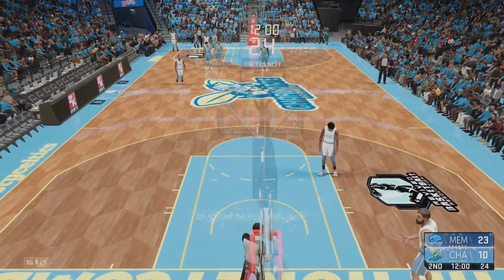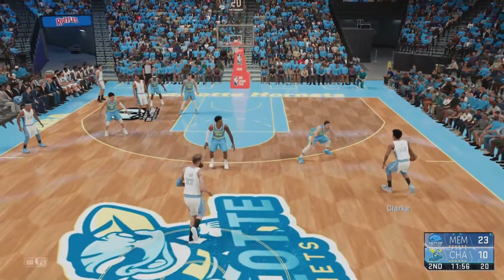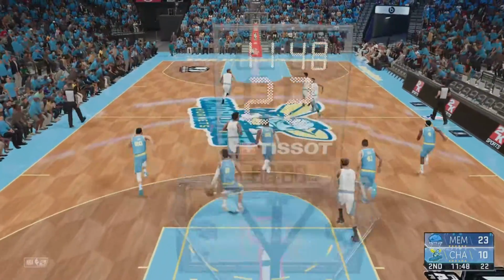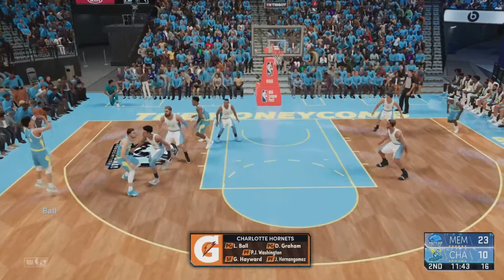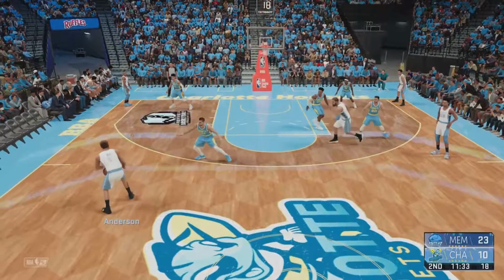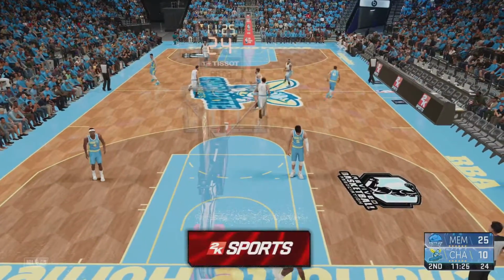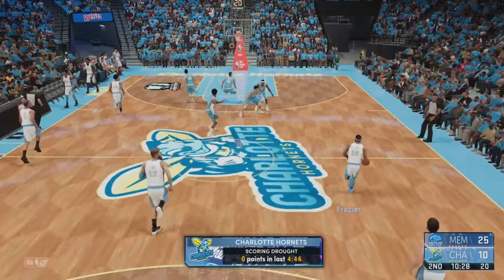The Hornets have been struggling because their main thing all year long is just not being able to hit shots. LaMelo Ball with the rebound. Yeah, the Hornets just haven't been able to hit shots so far, so LaMelo Ball for three, and he didn't get it to go. Kyle Anderson is now with the ball, and he's going to drive, and he's going to get it in. So 2 points now for Kyle Anderson. 25-10 lead for the Grizzlies.